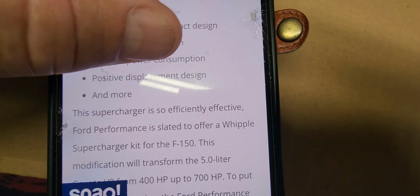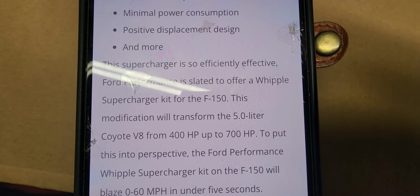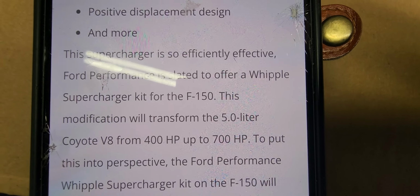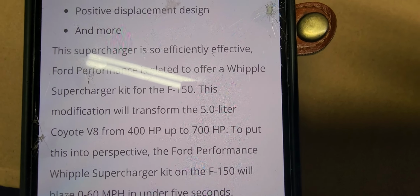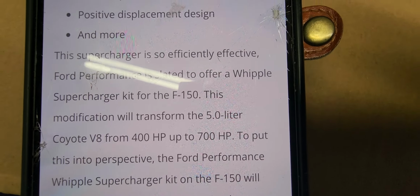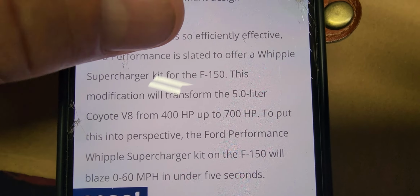So they're using the F-150 truck with the Coyote motor. What's interesting is they're showing that, like on my Coyote motor, the 5.0 motor, it's 400 horsepower. They're saying you can get up to like 700 horsepower with the Ford Performance Whipple supercharger kit.